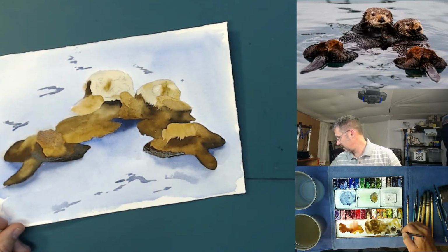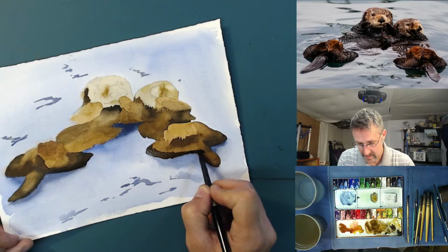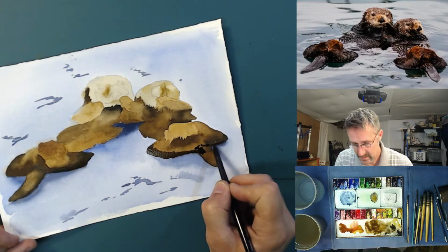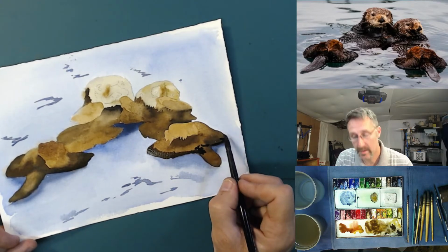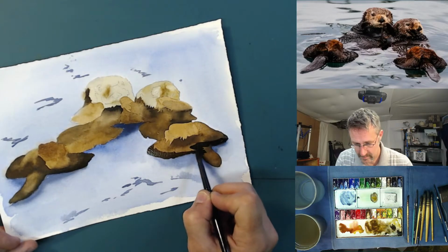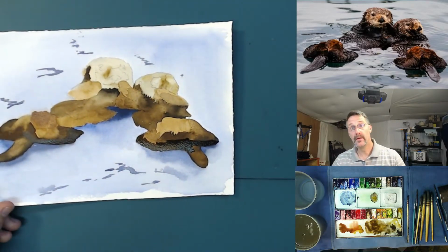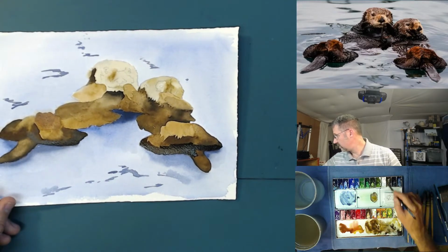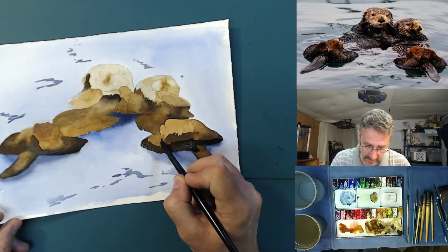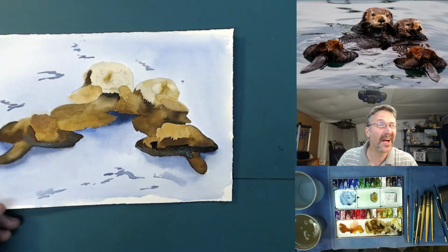Let me mix a little bit of this black in here. I want the super dark down here, down onto that tail. Something like that. And over onto this side. Actually, give me a little bit more of this stuff in here. I want to see, there's a little bit of a, I want to make a little bit of a mark right there. Then I'm going to blend this out.